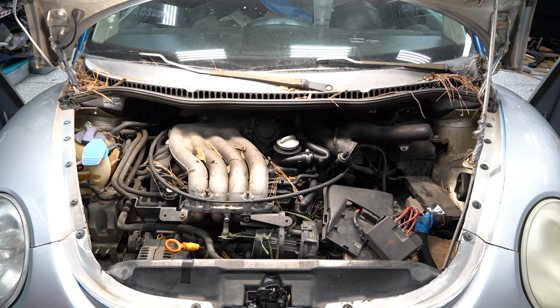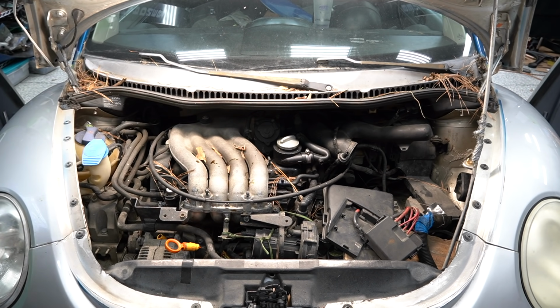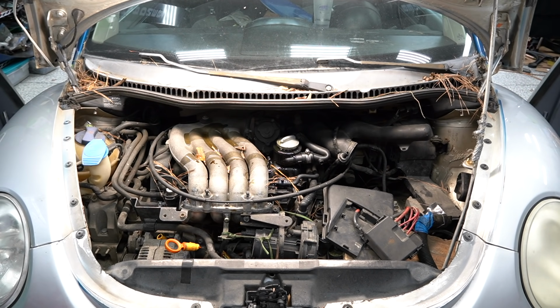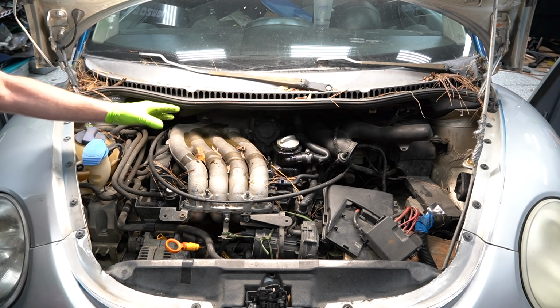But that's only just part of the maintenance you need to do on the engine oil. If you look around and you don't see any engine oil on the top outside of the engine, you want to make sure you lubricate that really, really well. Not lubricating the outside of the engine is a huge issue and can lead to catastrophic failure.